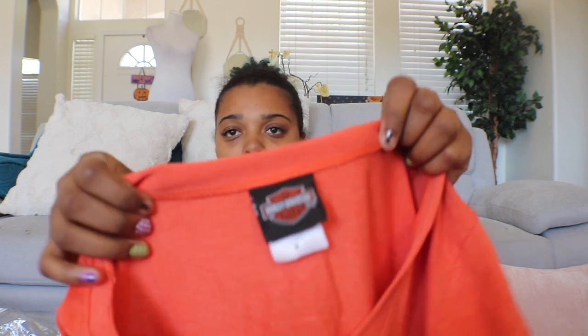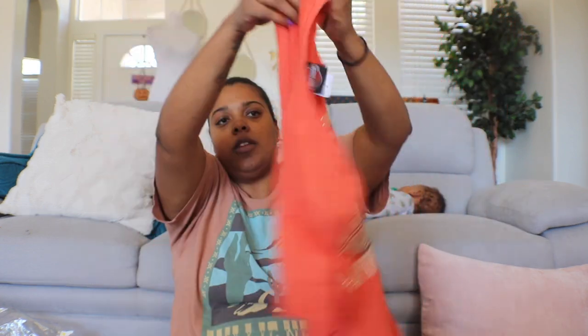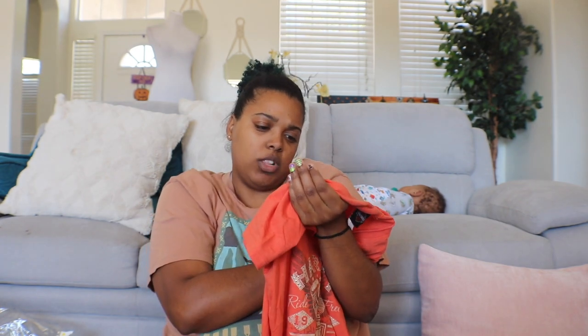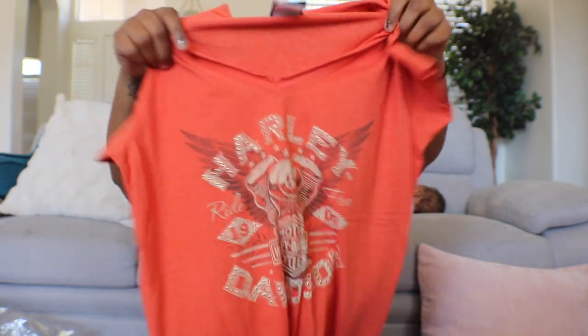So next is Harley Davidson, and this is a size medium. It says Harley Davidson Ride Free 1903. And then on the back it says South Dakota. I guess this is just one of the Harley Davidson stores in South Dakota. But yeah, cute little top.